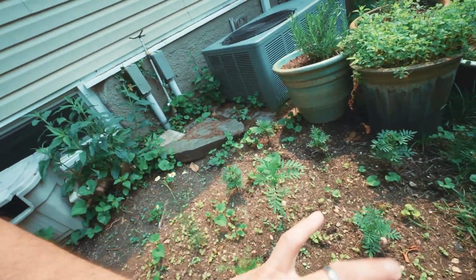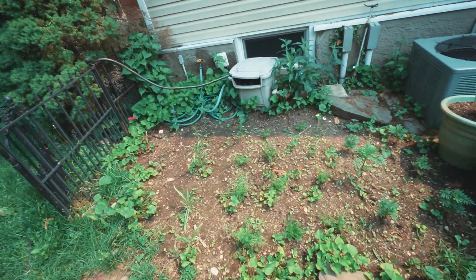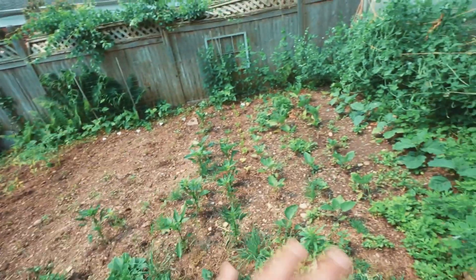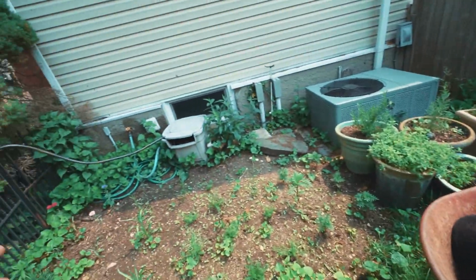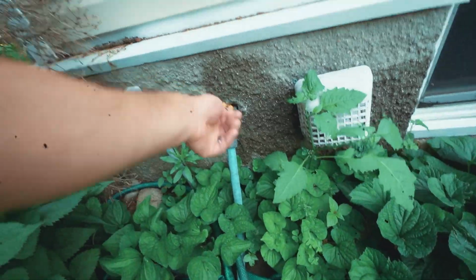These are marigolds. So I just want this whole section to be the edible flower section, so that it attracts pollinators like bees, which will then help with this section over here, but also just in general, I like these edible flowers. Let's really quickly water.